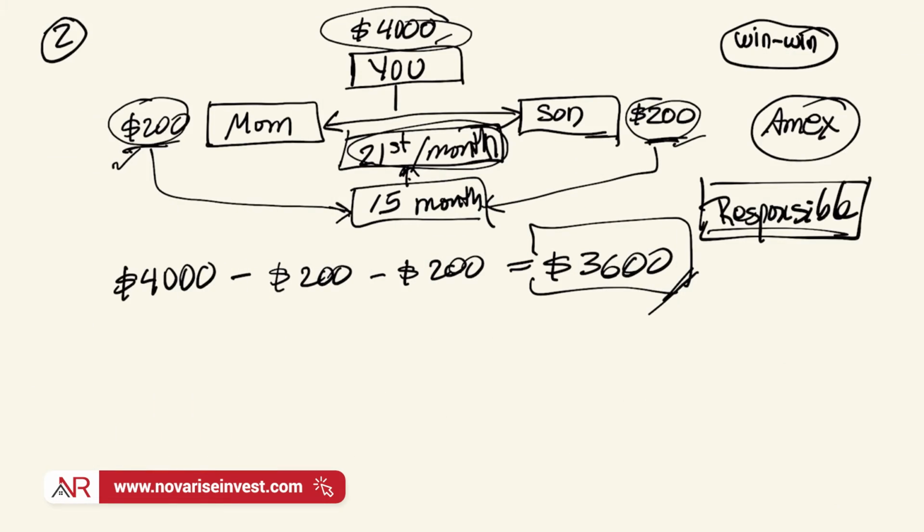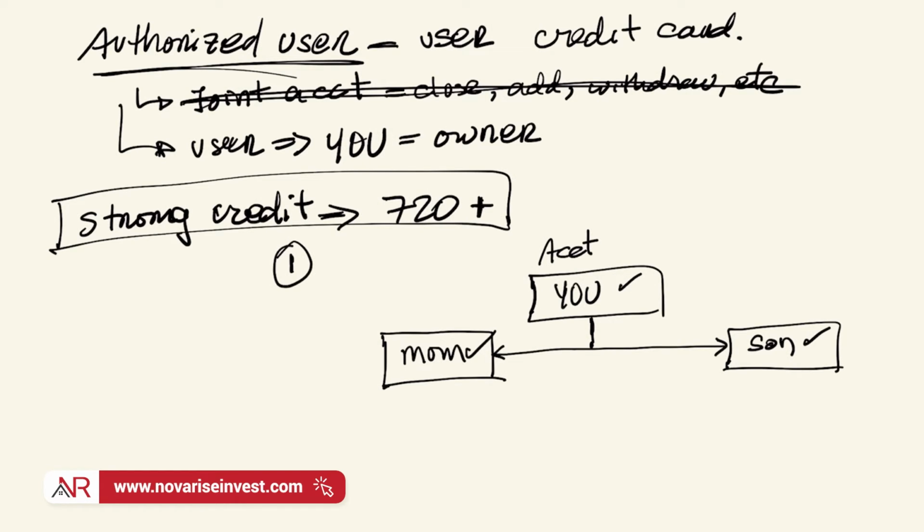If that person is not ready to do that and you still want to help them, just go back to strategy 1, where you add them as an authorized user and simply don't give them the credit card, and call it the end of the story, right?